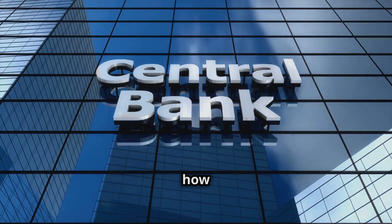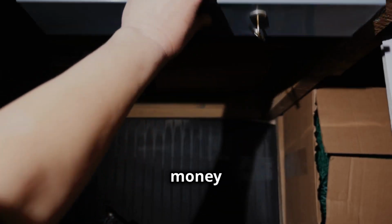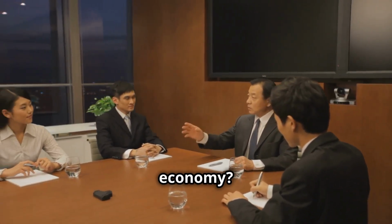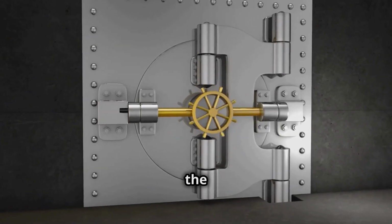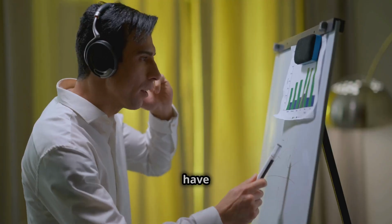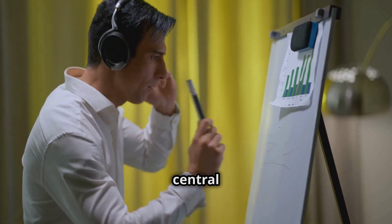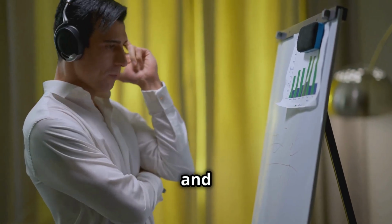What is a central bank and how does it work? Who really controls the money we use every day? Have you ever heard of central banks and their role in the economy? Some call them the real owners of the world, but what are they really? If you have these questions, stick around because today we'll explain in a clear and simple way what a central bank is, what it's for, and how it works.